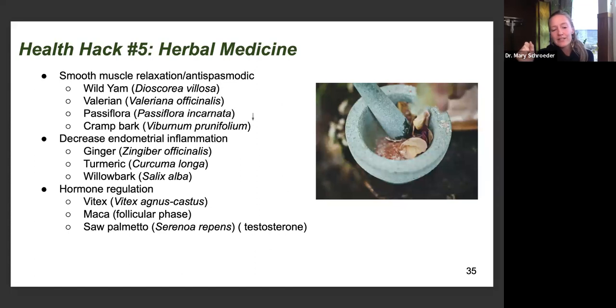We also really like to use maca as a pretty strong phytoestrogen. And this is really helpful for supporting that first half of the menstrual cycle where we want estrogen to be really prolific. And then lastly, we have saw palmetto. This is a really great herb for quenching testosterone. So remember, in PCOS and other menstrual imbalances, testosterone can get really high. And this inhibits an enzyme that forms a really potent form of testosterone. It's really useful in those conditions.